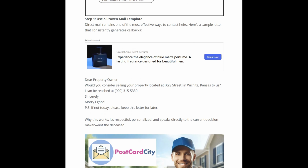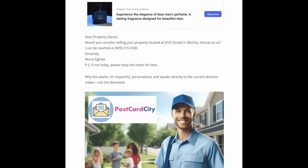Dear property owner, would you consider selling your property located at XYZ Street in Wichita, Kansas to us? I can be reached at 909-315-5330. Sincerely, Maury. P.S. If not today, please keep this letter for later. Why this works? It's respectful, personalized, and speaks directly to the current decision maker, not the deceased.